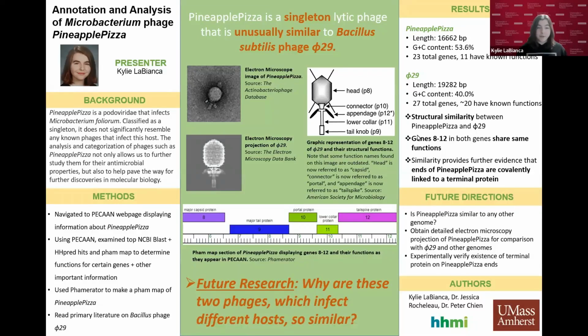Although PineapplePizza is a little more GC rich than phi29, as you see in my results, the number of genes are actually pretty similar. So PineapplePizza has 23, phi29 has 27. If you look at the electron micrograph images here of both phages, you'll notice that they do appear pretty similar in structure, with the short tail and little arms coming off the sides. Those are appendages, which I'll get to later.